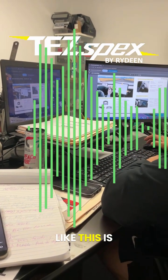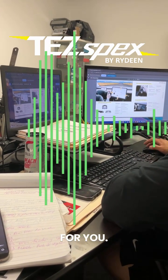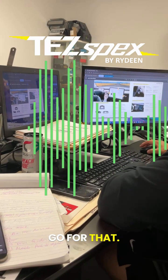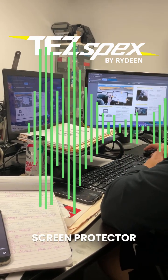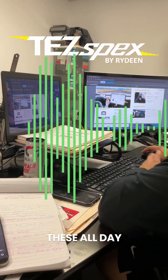So small things like this are easy sell stuff that guys are going to do. Like, hey man, I want to put this in for you. It's an easy install, and customers will go for that. So, a real simple solution. Even the little screen protector at the bottom. Little things like this are easy sell stuff. You should turn these all day long.